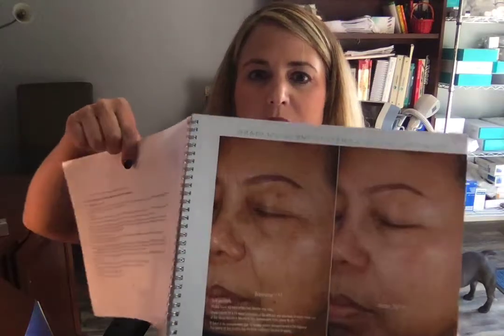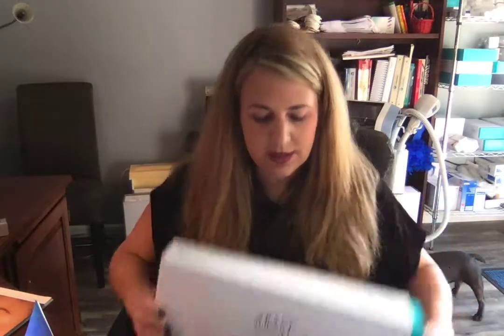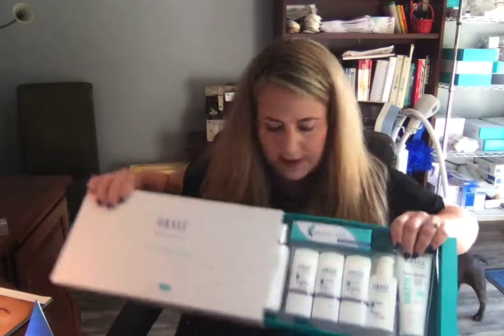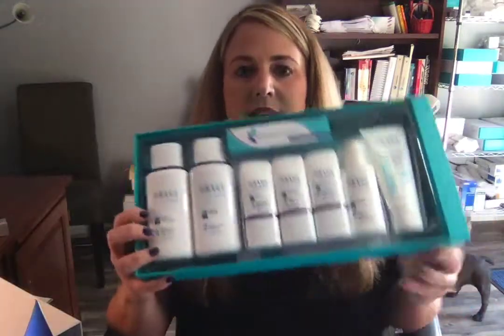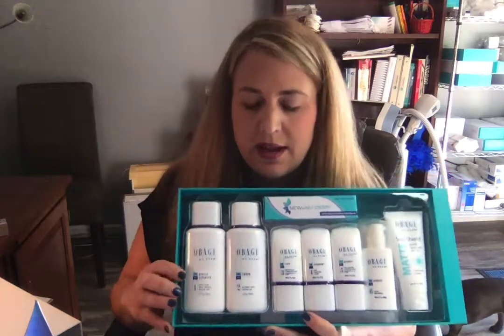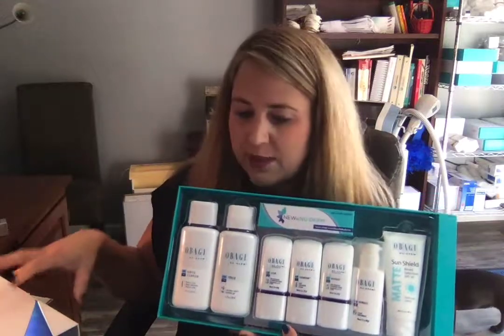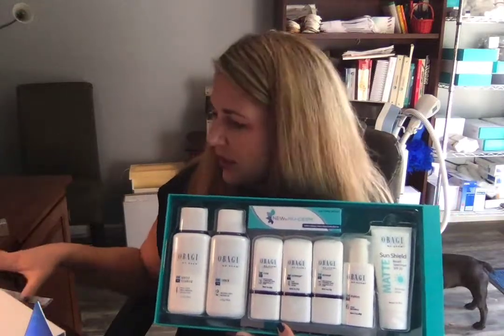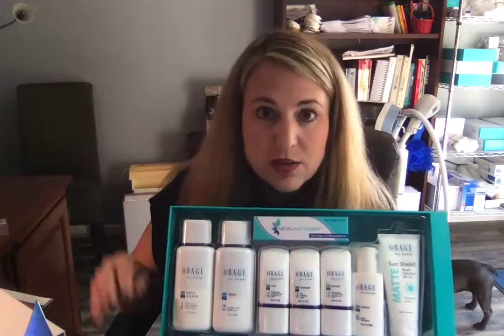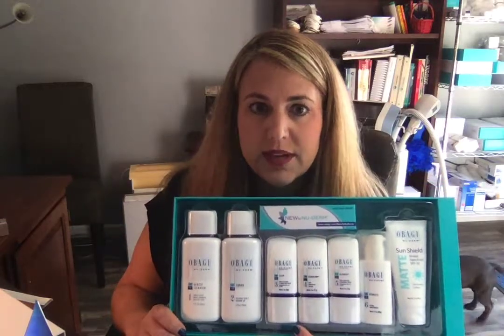And here's another one. So the New Derm System by Obagi is this. And this is what it looks like and what the products look like. It seems a little overwhelming at first, but if you really come to me just simply with the brown spots as your only complaint, this is what I'm going to recommend most likely.